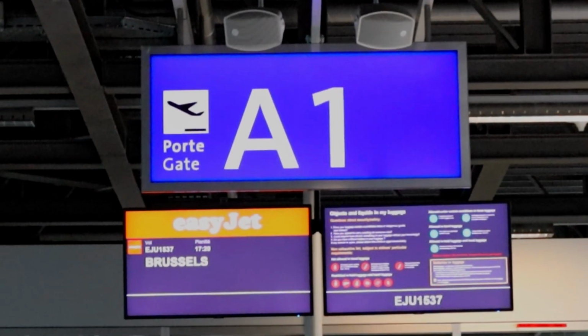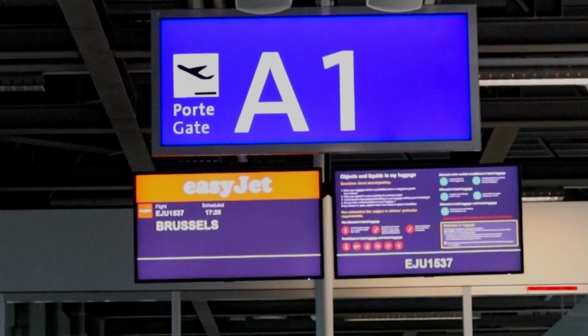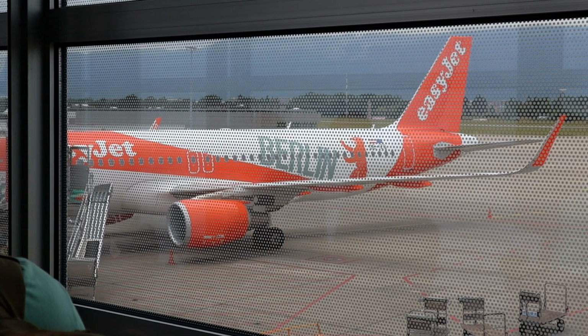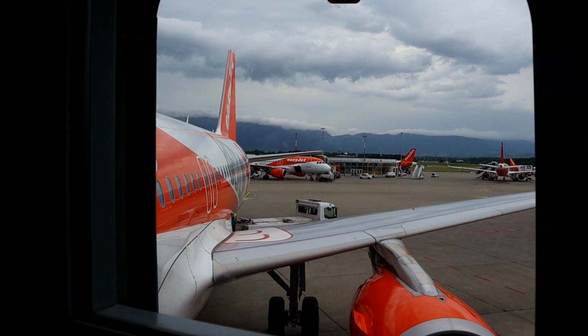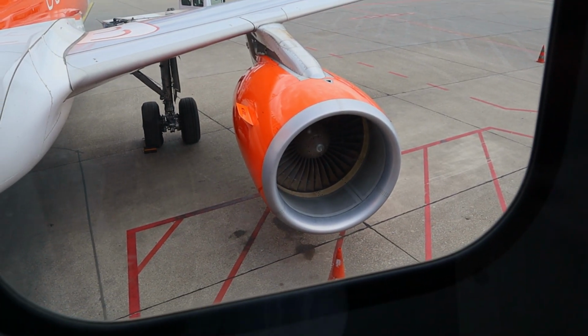Our gate for today is gate A1 with destination Brussels. Brussels is one of my home airports, so there will be more flights from there. Boarding was really quick and stress-free, which was really nice. We had to wait a little in the tunnel, but it gave me the perfect opportunity to look at these amazing 2 CFMI engines that were fitted onto this airplane.